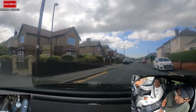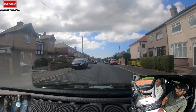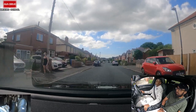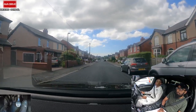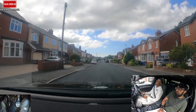Ease off the gas. Ease off of it. Straighten it up. Yeah. Foot off the gas. Clutch in. Into second. Clutch up. That was good. Take your time. And gently stop.